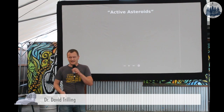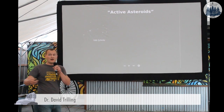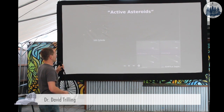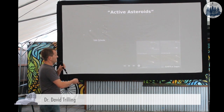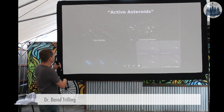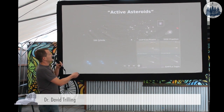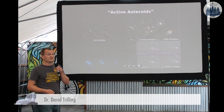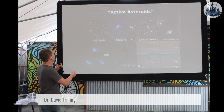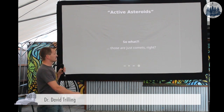Alright, now things get complicated. So a while ago, people started discovering objects that were previously discovered as asteroids with tiny little fuzz balls around them. Like here, a little tail pointing away from the sun. This guy has a pretty nice long tail. This guy is actually breaking up into smaller pieces. There's some fuzziness around that too. That's some weird imaging from a spacecraft that actually observed the sun. Again, some fuzziness, there's a tail. Alright, so those are just comets, right?